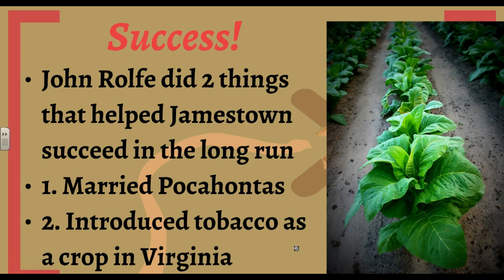The other thing that John Rolfe does to really help the success of the Jamestown colony, he does before they go back to Europe, and that is he introduces the crop of tobacco to Virginia. Up until this point, they've grown corn and a few other things, but they have not really found something that the Virginia Company can make money off of. And when John Rolfe introduces tobacco, they find that this crop grows extremely well in the wet Virginia climate where they are, and that they can grow lots of it.